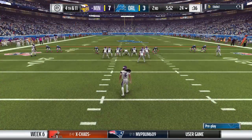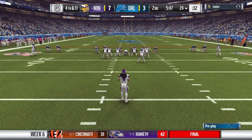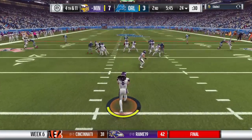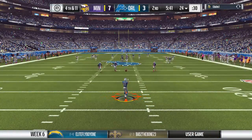They got him for a sack. Great job defensively. I think he was trying to go through his progressions, find someone to get rid of the football. Before he knew it, he was on his back. So that just brings us right back to what you said in the beginning. A great job defensively. Nowhere to go with the football. That led to the sack.